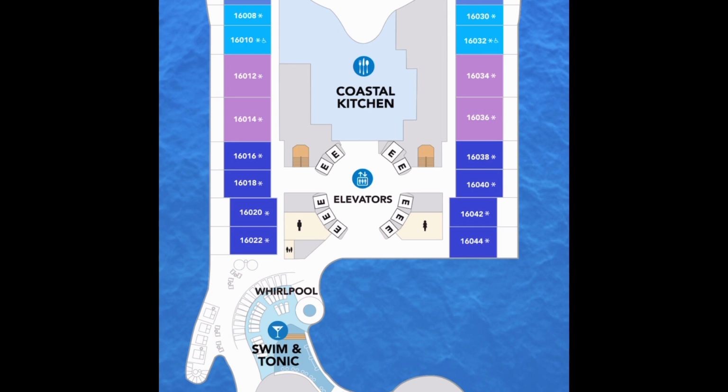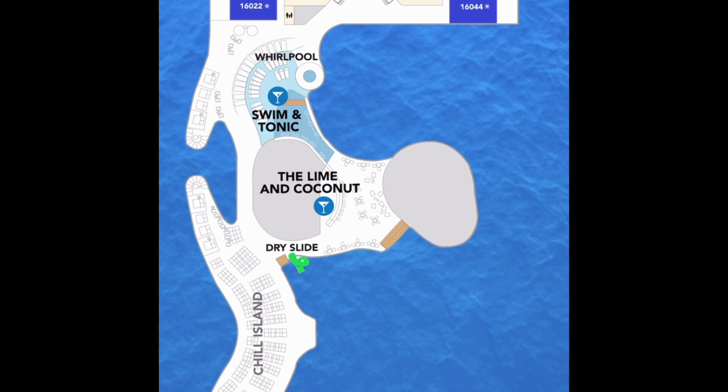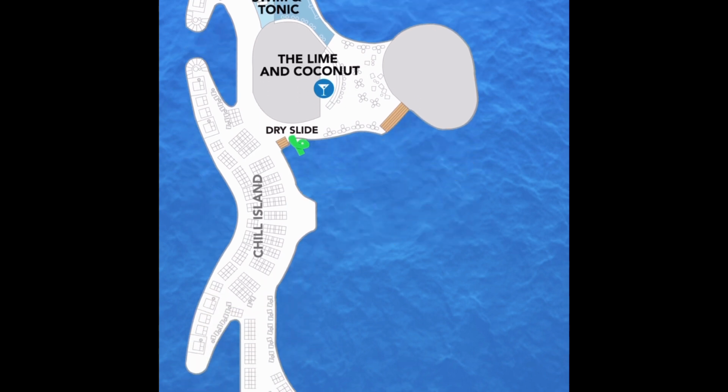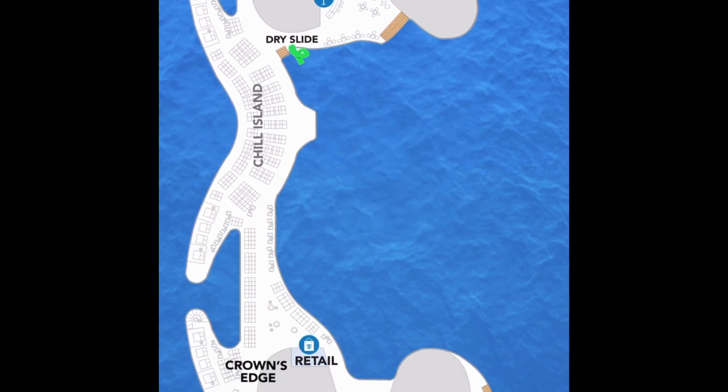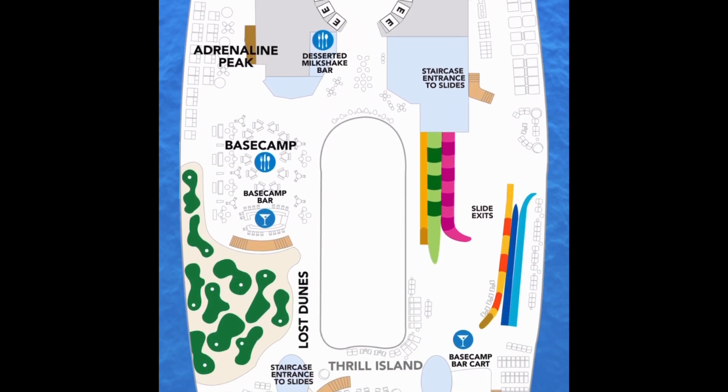I think it's kind of cut off here, but of course, you'll have other options here, like the Swim & Tonic bar, the first swim-up bar at sea, which is going to be phenomenal. And as I'm recording this, guys, my screen is a little cut off, so pardon anything that I might miss right off the bat. But again, the hot tub, the swim-up bar, the Lime and Coconut continues, the dry slide that goes down to the next level, Chill Island, a whole dedicated space for this area.